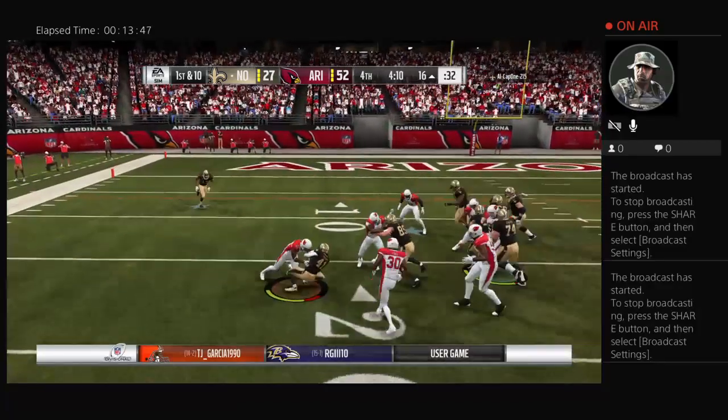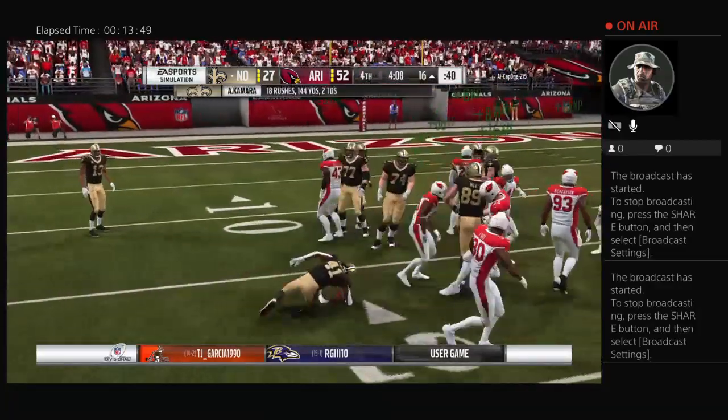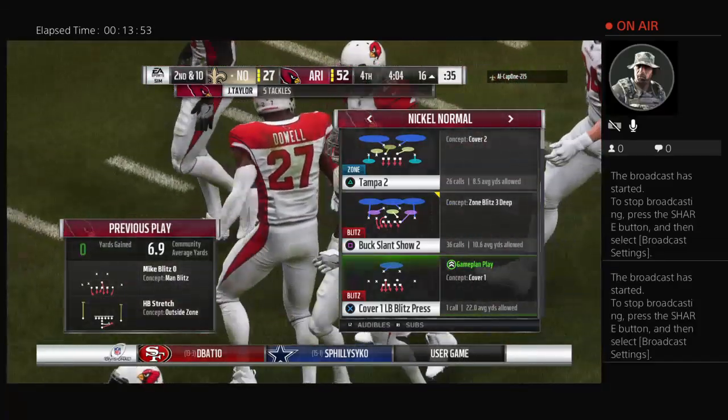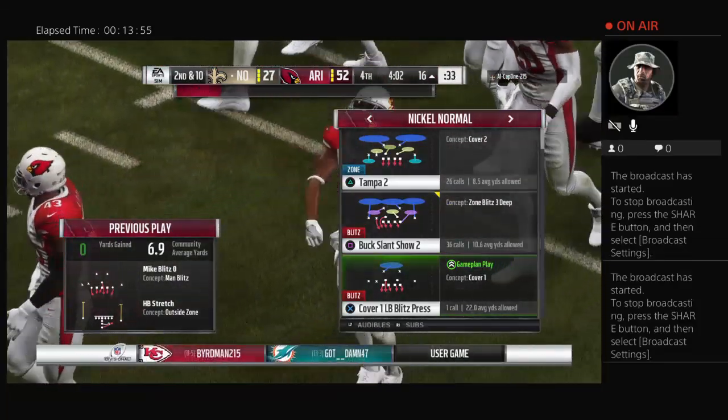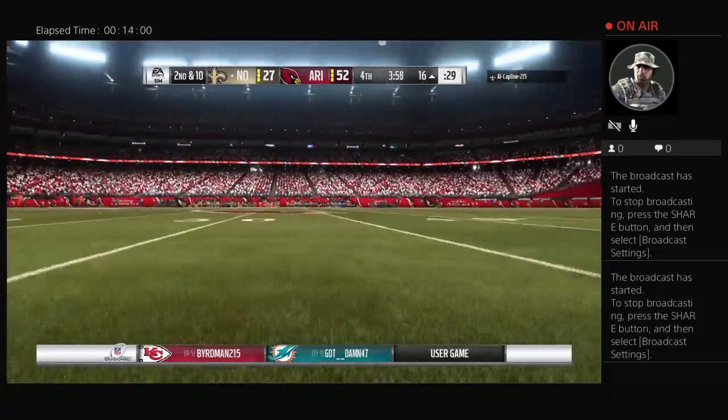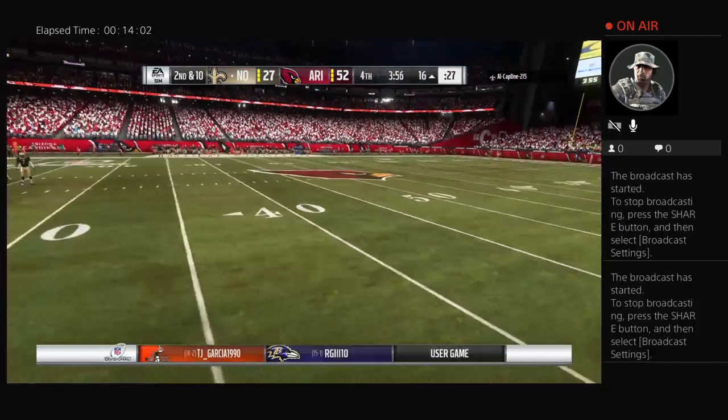Now a handoff. Here's Kamara. And for one of the first times tonight, he's going to be held up at the line of scrimmage. Jamar Taylor will be credited with the tackle. Well, he didn't make headway on that one, but he's had plenty of carries all night long. I just wonder if maybe he's a little bit tired from toting the rock that much.